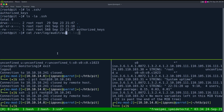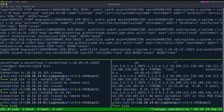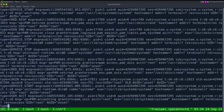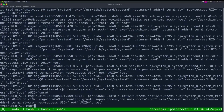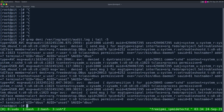Cat var log audit, audit.log. I should have just tailed. Come on. Yeah. Control C. Oh god. It won't let me Control C. This audit log is huge. And normally, there we go. Grep denied on that log. Tail -5. I was about to say, normally I'd kill that SSH connection and go back in, but I may have locked myself out.